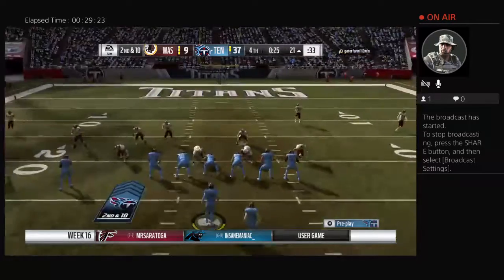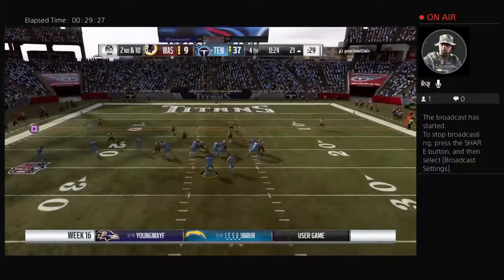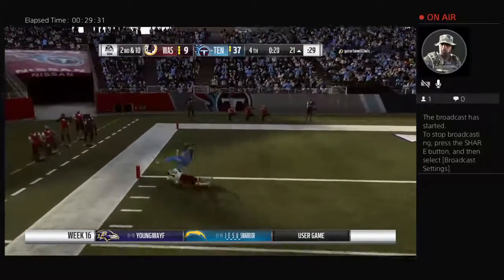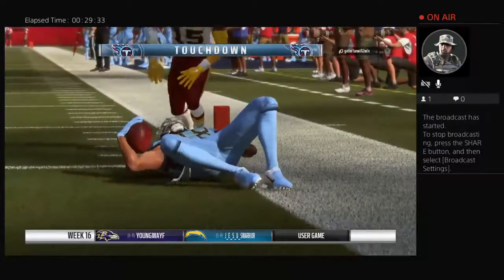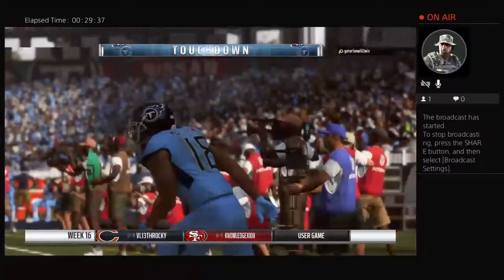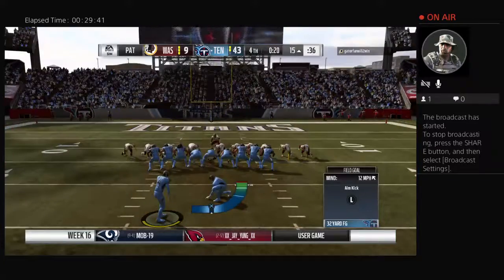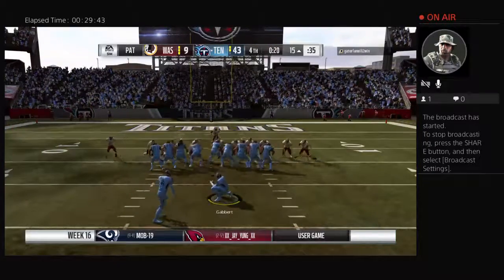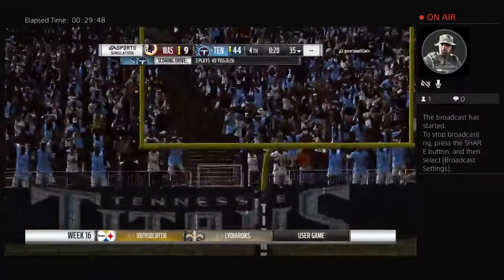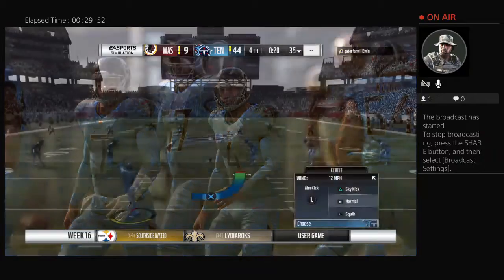So now 2nd and 10 after the incompletion on first down. On 2nd down, Mariota again. He's throwing at the 5. And he will score. Touchdown, Titans. Rashard Matthews from 21 yards away. And this Titan offense is running away with this one. Extra point up and good by Succop. And the lead will swell by 1 more.